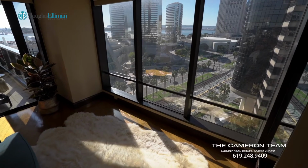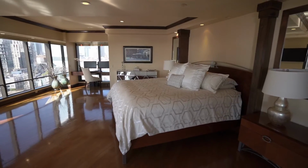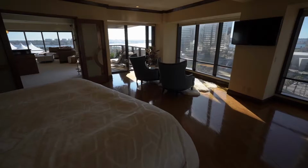This is a great master as far as masters go downtown because look at the size of this room. Beautiful maple flooring. You've got crown molding throughout. The northwestern views here downtown, and just a really good sized master.